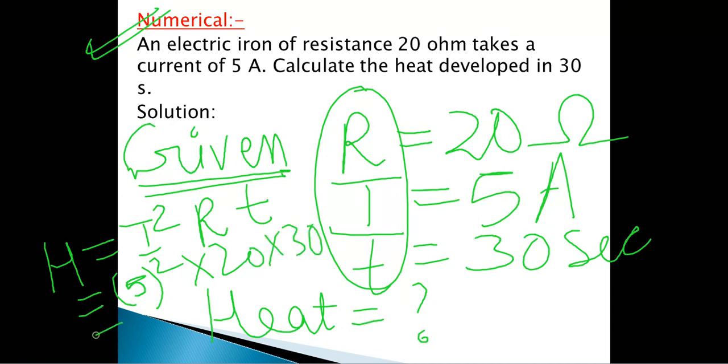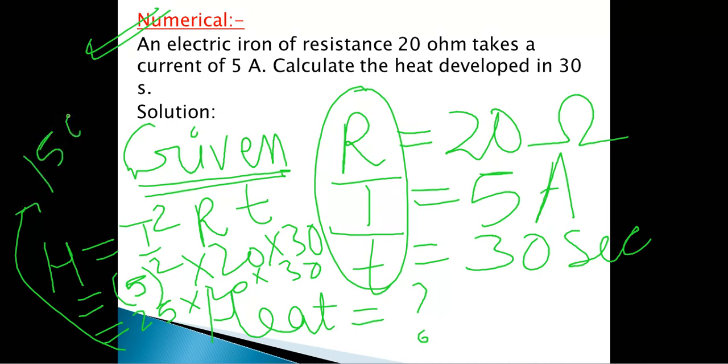So when we calculate this, 5 fives are 25, into 20, into 30, we will get 15,000. The answer will be 15,000. And what is the unit of heat? That is joule. At last, when you are getting the answer, you should put the unit also.